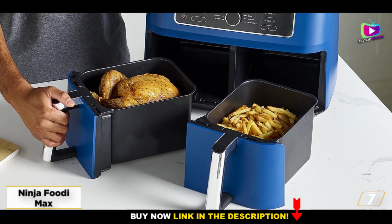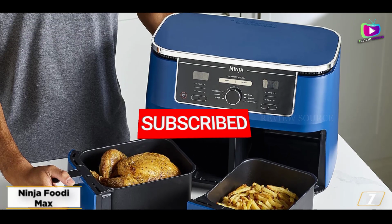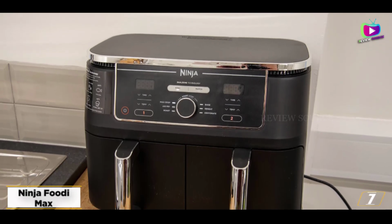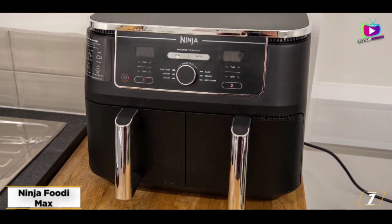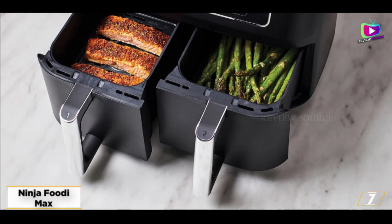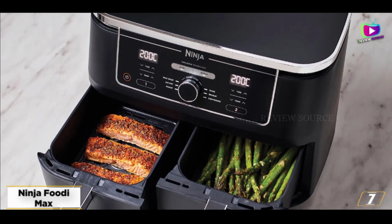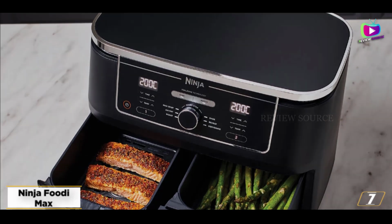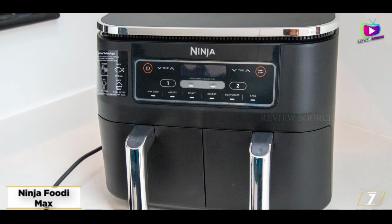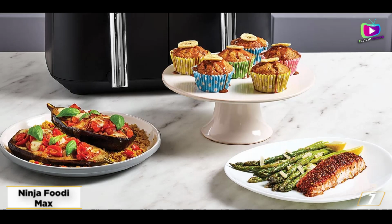At number 7, Ninja Foodi Max Dual Zone Air Fryer A400, the best premium air fryer. This air fryer has 2 separate compartments, so you can cook 2 different dishes so they're ready to serve at the same time. In our review, we were impressed at just how quickly the air fryer crisped and evenly browned our fries. The 2 cooking drawers, which have crisper plates inside, have an overall capacity of 10 quarts/9.5 liters and are deep enough to hold a 3 pounds/1.4 kilograms batch of fries or 4.4 pounds/2 kilograms of chicken each.